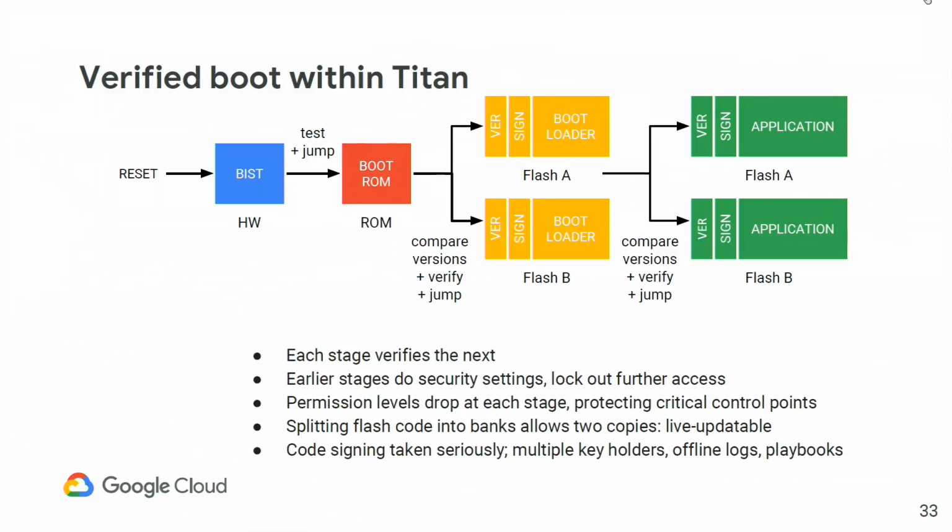The earlier stages, shown as the two in the middle here, the boot ROM and the bootloader, are actually doing most of the sensitive control of the chip. They're doing the security settings and locking out the access as they move to the right. This is so that even though you've signed and control all of this code, you still want to reduce the attack surface so that the largest piece of code, the application, has the least amount of accessibility to the rest of the chip. So we do that by doing permission levels that are dropping as you move from one stage to the next. The next thing to note is that the two pieces of code that are in Flash actually have two versions and two different physical banks of Flash. We show them here as Flash A and B.